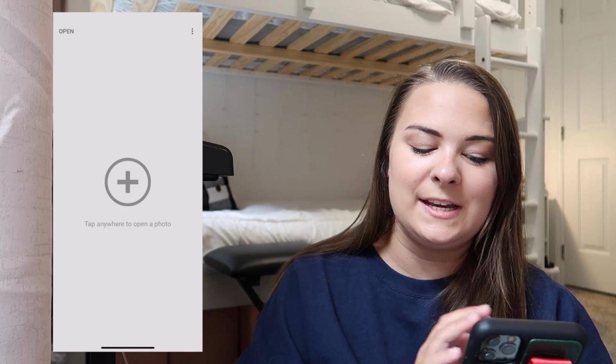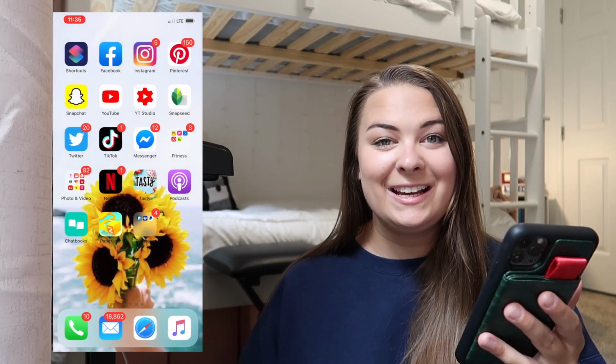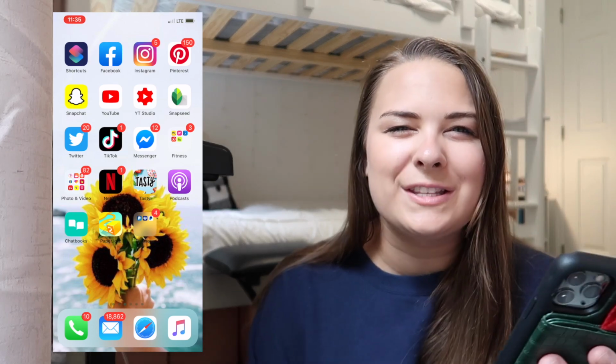Then I have Snapseed. This is an amazing photo editing app. Twitter, which I am not a Twitter person. I don't know, I'm more of an Instagram girl.